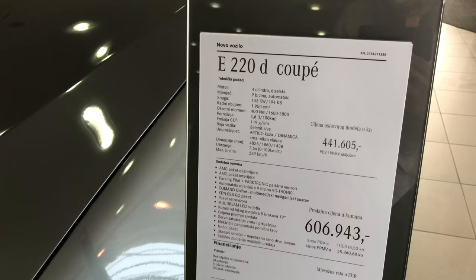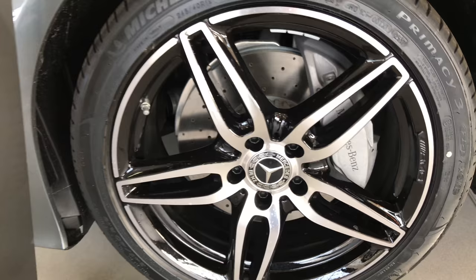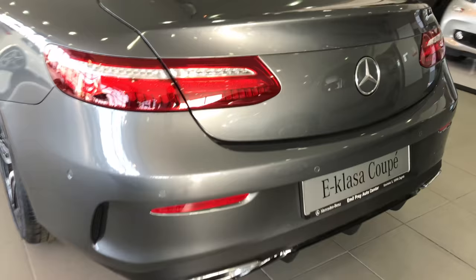I believe these are probably, let me see, 19 inch wheels. Yeah, so beautiful, and I love the back as well. Look at this, I love this. These look like diamonds, they sparkle. It's not even on now, but it's beautiful the way Mercedes done this.